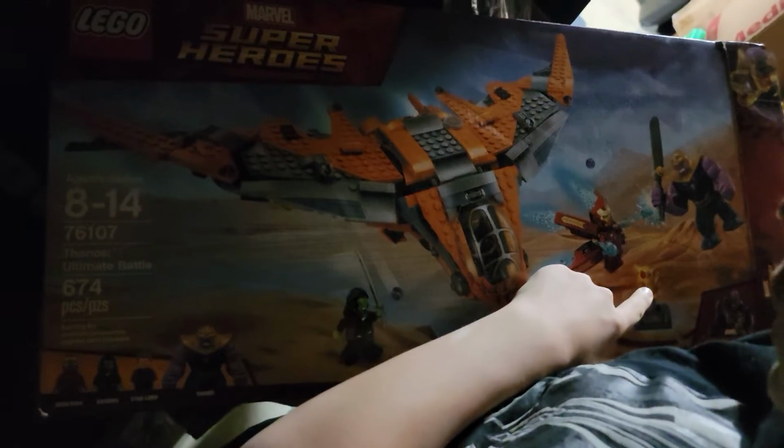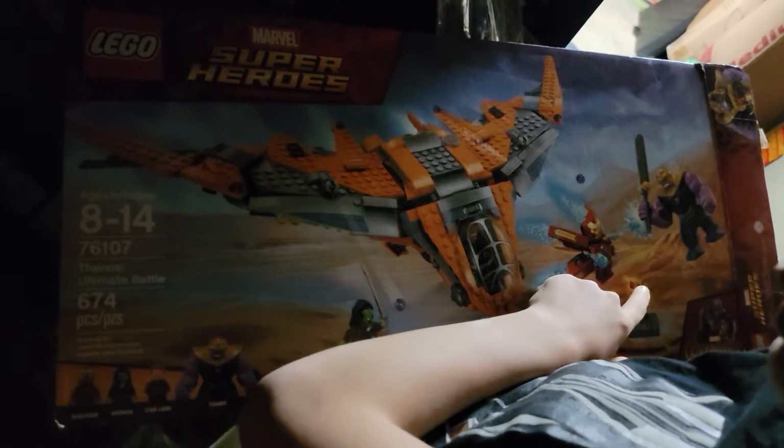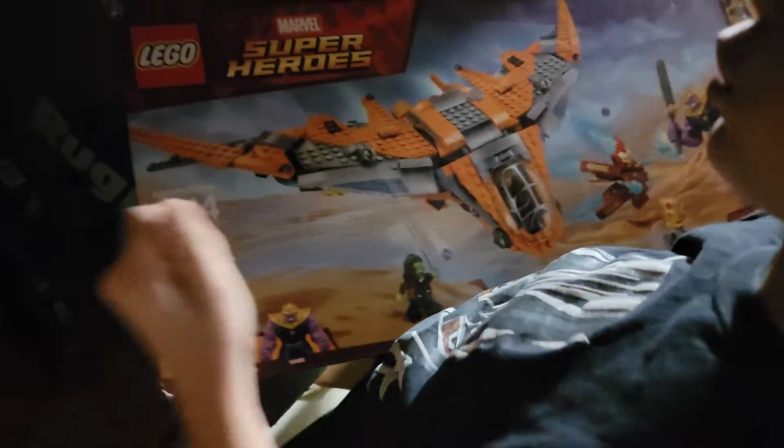I think you need to keep collecting the sets to actually get all of the Infinity Stones, which is super cool. They're basically making you try to, if you're a huge fan of the Infinity Stones... That's from about three years ago, I think. Maybe two.